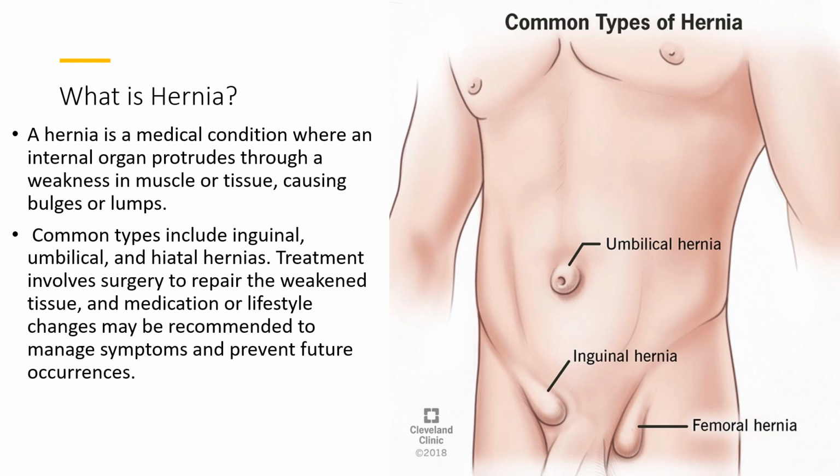Common types of hernias include inguinal hernia, which occurs in the groin area, umbilical hernia, which occurs around the belly button, and hiatal hernia, which occurs in the diaphragm. Other types of hernias include incisional hernia, which occurs at the site of a previous surgical incision, and femoral hernia, which occurs in the upper thigh area.